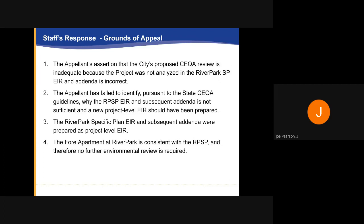The River Park specific plan EIR and subsequent addenda were prepared as a project level EIR, and the 4 apartments at River Park project is consistent with the River Park specific plan, and therefore no further environmental review is required. And I will go into more detail on this in the subsequent slides.